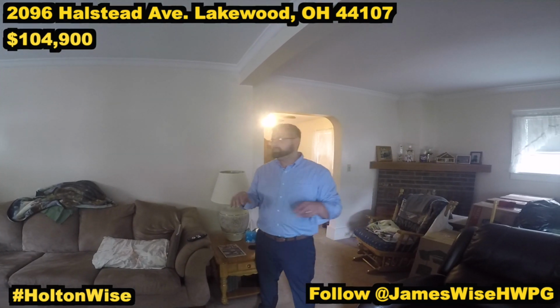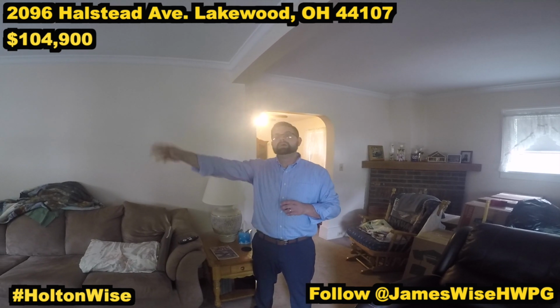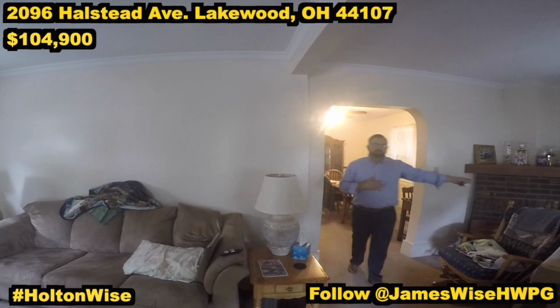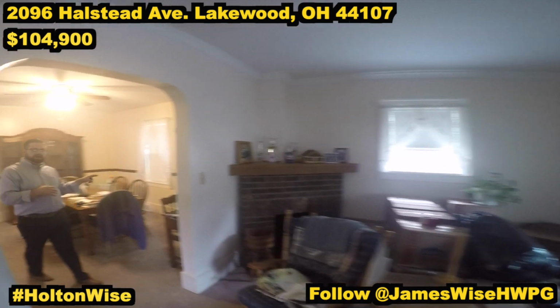Alright, right now we are standing inside the downstairs living room. This is all the furniture from the seller. The story with the seller: older gentleman, he's been living here for about 20 years. He's ready to move on out of state. As you can see, we got the large living room. It goes all the way over here, kind of like a secondary room almost. Huge formal dining room.